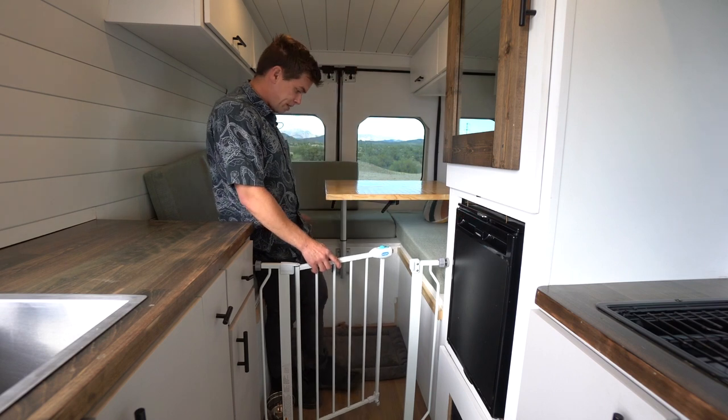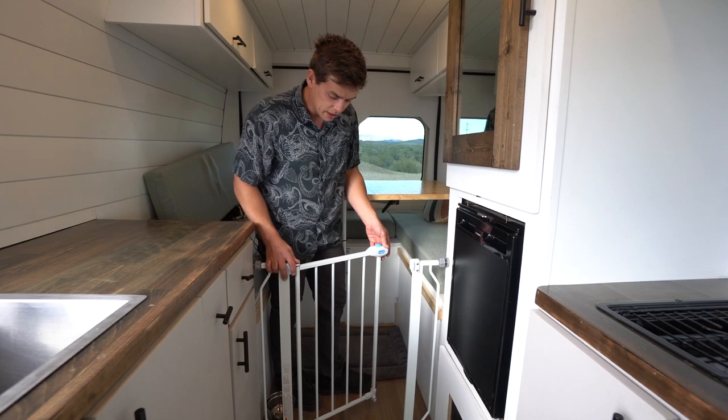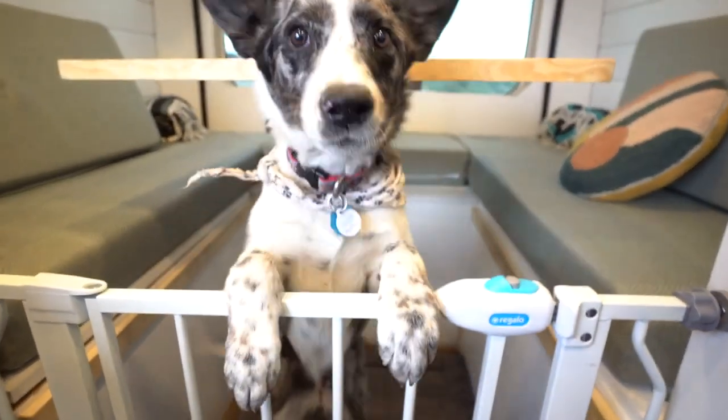And this is Kovu's space here. We have Kovu's bed, and we just have a baby gate for now. We might get something custom later on. But yeah, this is where we keep her crated.